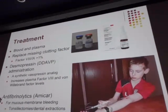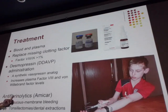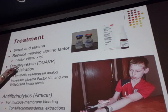Just know, oh my heck, somebody's heavy footed up there, that it's for mucous membrane bleeding. So they will give that, because fibrinolytics break down your fibrin, and we don't want it to do that. So that's the antifibrinolytics. Tonsillectomies and dental extractions, so they will give those. Sometimes you can't wait for a dental extraction. If they have an abscessed tooth, or maybe it's broken off from an accident or a trauma, and we need to get it out of there, then they can give them this. They can give them some DDAVP and some clotting factor so that they can get that out sooner rather than later.